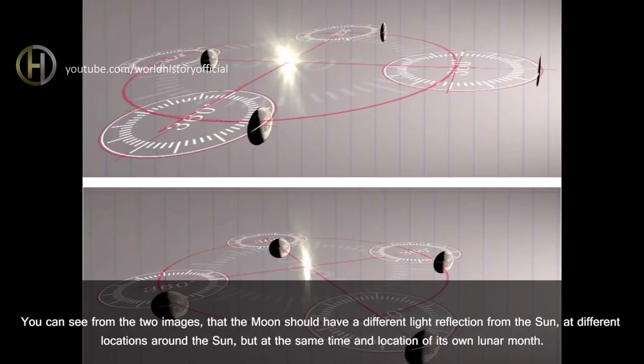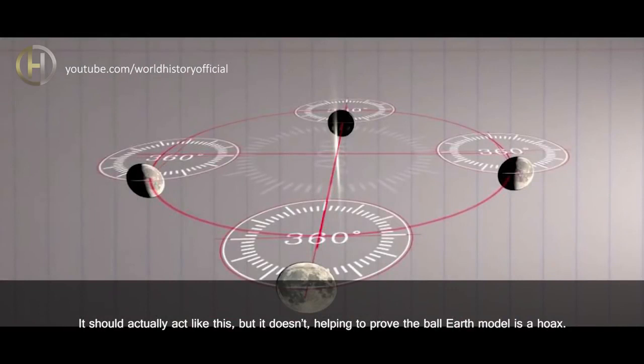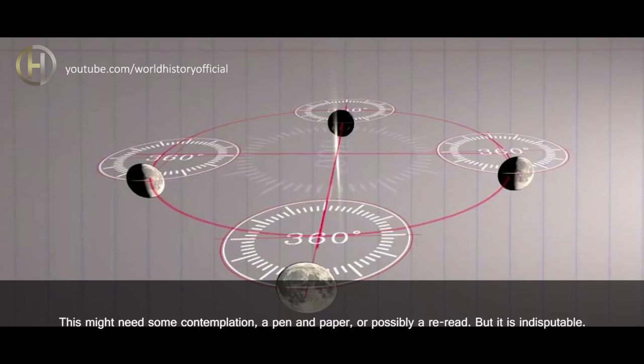You can see from the two images that the moon should have a different light reflection from the sun at different locations around the sun, but at the same time and location of its own lunar month. It should actually act like this, but it doesn't, helping to prove the ball Earth model is a hoax. This might need some contemplation, a pen and paper, or possibly a reread. But it is indisputable.